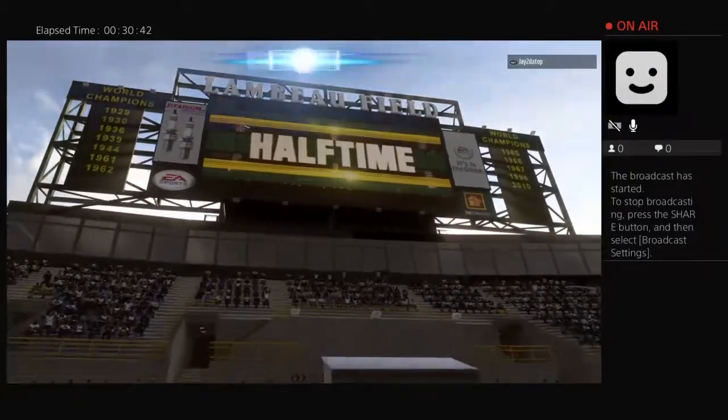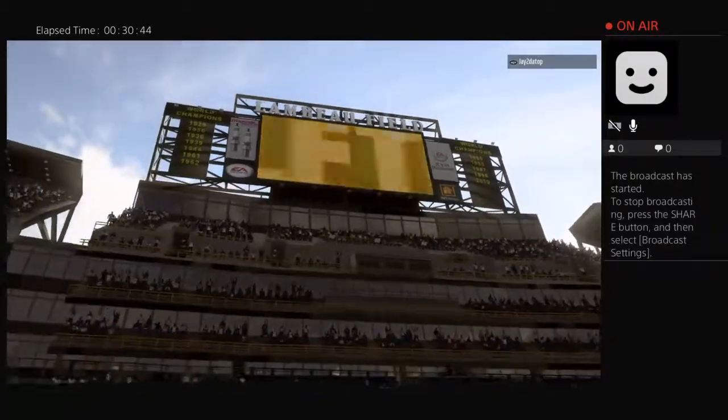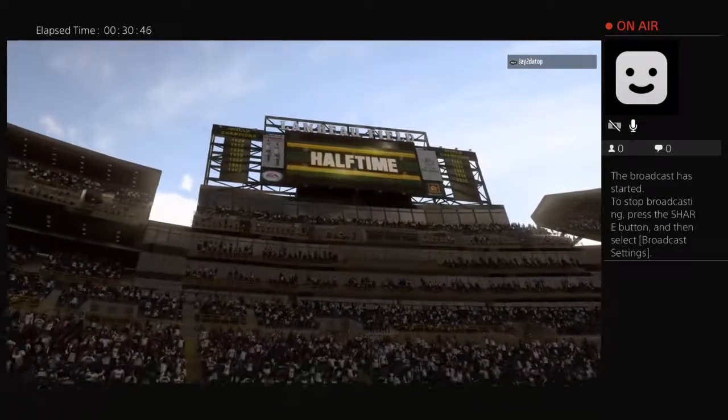We have hit halftime. Still 2 more quarters to go. We'll take a timeout. We'll be back after this.